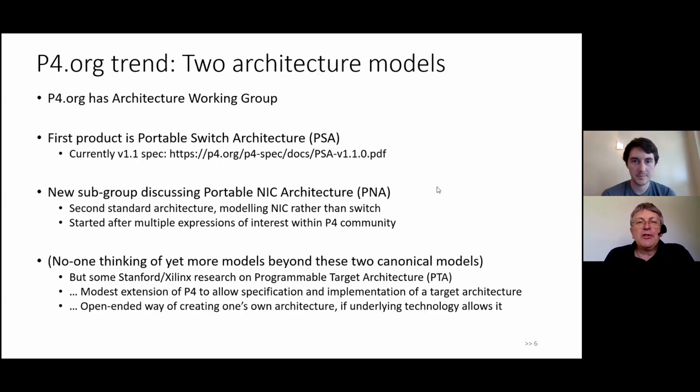So looking across at P4.org, something that's very relevant to this is the standard portable architecture models, and P4 has the architecture working group. Most people know about PSA, the portable switch architecture, which has been around for some time. I think the official specs have been out since early last year. It was launched at one of the P4 workshops. And there's also a subgroup looking at something analogous, the portable NIC architecture, named PNA.